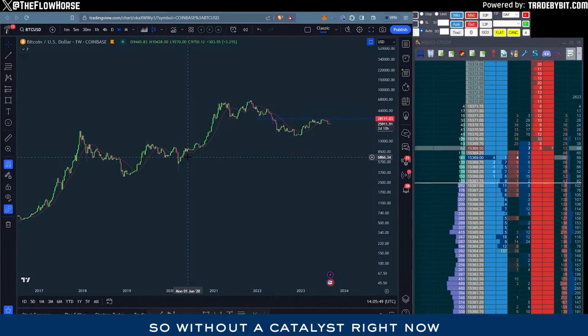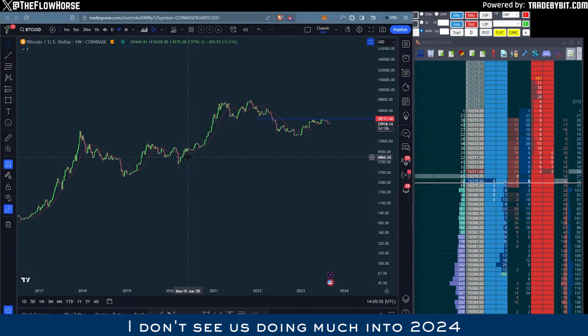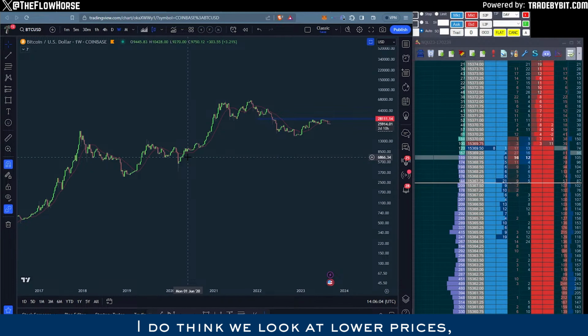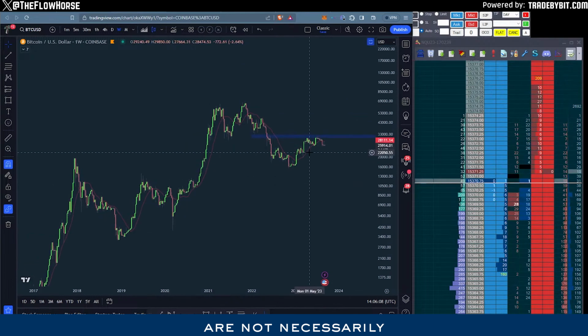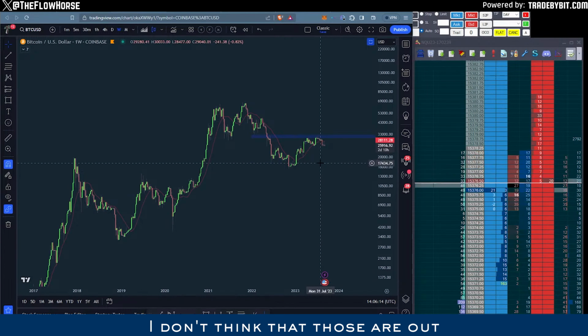Without a catalyst right now, so unless there's some kind of ETF announcement in the near future, I don't see us doing much into 2024. I see us offering plenty of trades within a range. I do think we look at lower prices. I think the lows are in, but I think lower prices are not out of the question. Lower prices meaning the 22, 21, 20 region. I don't think those are out of the question at all.